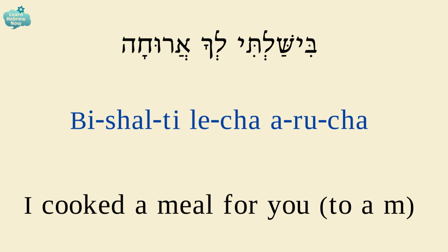To say, I cooked a meal for you, when speaking to a singular male, say בישלתי לך ארוחה. בישלתי, I cooked, לך, for you, ארוחה, a meal.